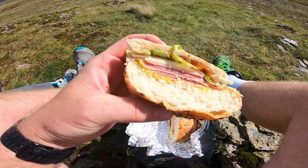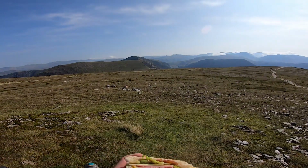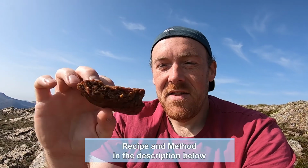Ham salad sandwich, while eating, looking out over Dale Head. So I suppose it's time for today's dirty hiking snack. So here we go, here's the end result.